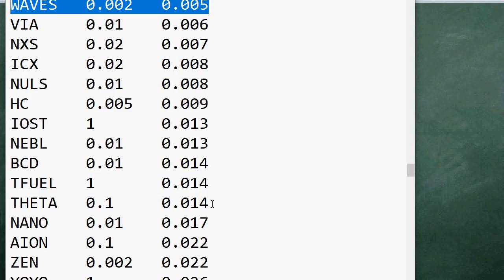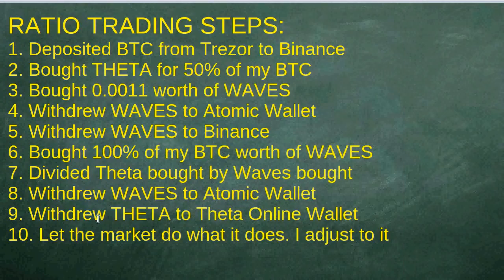Theta's sick as well as far as how cheap it is, but I added Waves, which works out to close to a penny for like 2 transactions to get off of the exchange. It's actually cheaper than Theta, which is now down to 1.2 cents, 1.3 cents, costing 0.1. I'll get to that as far as the trading is concerned. But in this case, I ended up buying just a small amount of Waves because the minimum bet is 0.001, so I bought just a little more than that. And then I withdrew Waves to the Atomic wallet, and I only did a portion of it. After all, if it doesn't work, I can at least sell the rest of it on the market. And then it got there, it was fine.